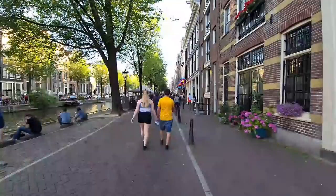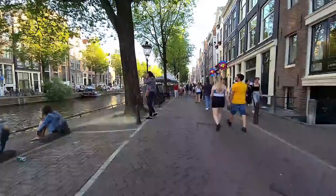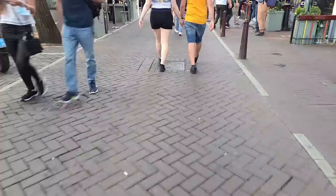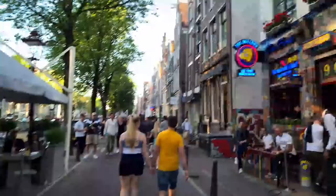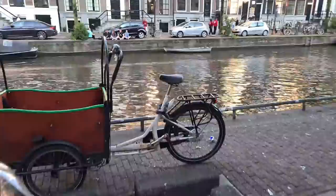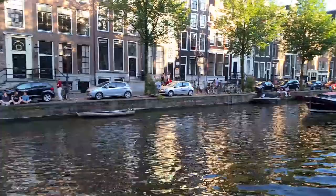The Bulldog coffee shop is over there. Of course, we will not get into the coffee shop. And this is the first coffee shop of Bulldog in Amsterdam. Also in this area, when I walk, sometimes I'm gonna show you the ground, because I cannot film everything around this area, for my safety.